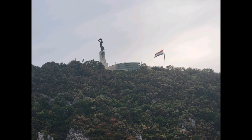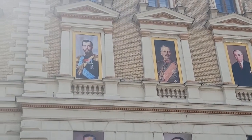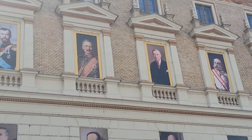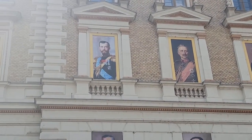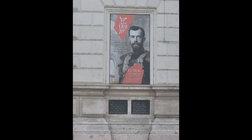Next, we stumbled upon this building with the faces of World War I leaders plastered all over it. Of course, it was Tsar Nicholas II that originally caught my eye, but then I was like, hey, there's Franz Joseph and Woodrow Wilson and Kaiser Wilhelm II and George V. And that's when I realized it was a museum dedicated to World War I.